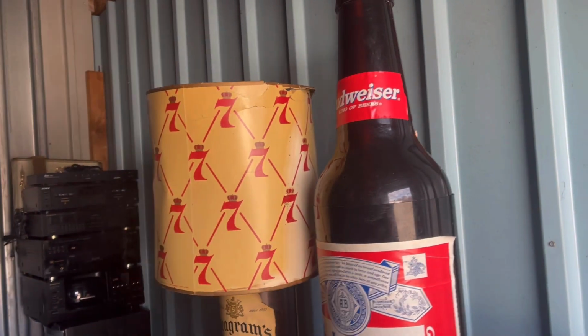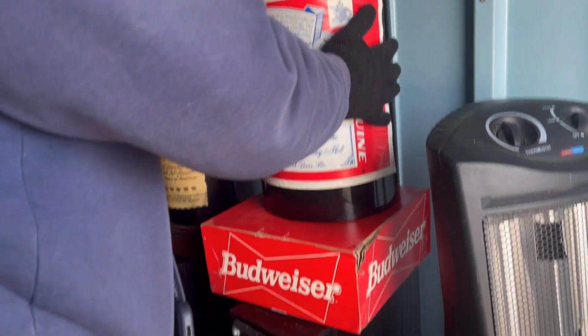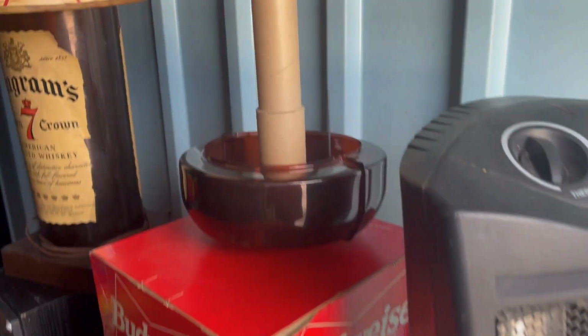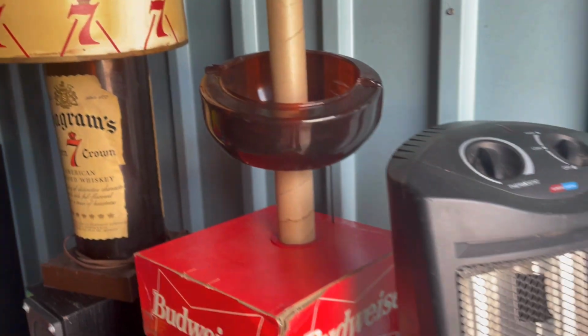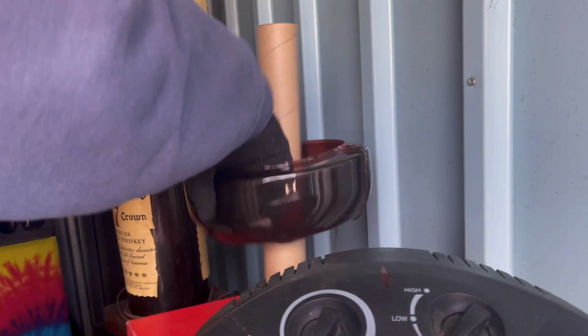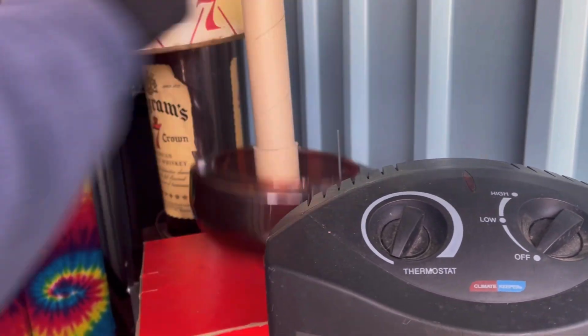All right, what did you pull down? Oh, a big Budweiser bottle. And it's connected to this piece of cardboard? Connected to a stand. I thought it was a light. Maybe it was a light. Oh, it can come off. Yeah, I think it was a light at one time. No, I don't know how it goes back on now that I did that. Probably got a groove in it or something. All right, set it aside. We can fix it later. Oh, there you go.